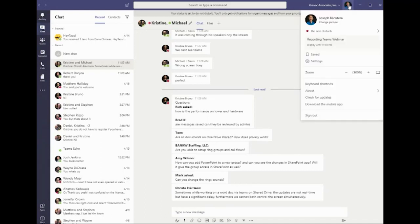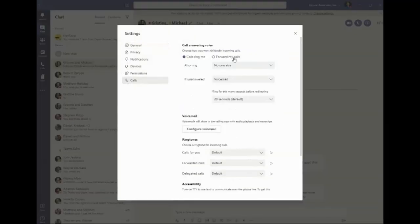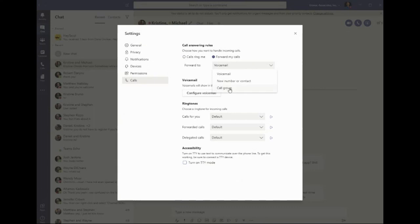If I look at my profile here and I want to change my call forwarding settings, you can actually see as an individual, I can specify a call group right here. So if you're going to be out of the office or you're waiting for an important call from a customer and you want to make sure that a bunch of people get the call in case they call in, it's really easy to do that. And again, I can also change the ringtone for these guys as well.